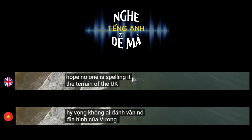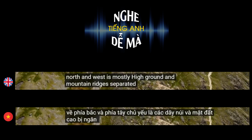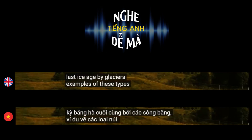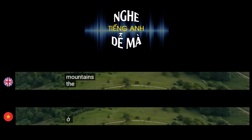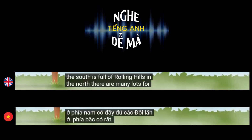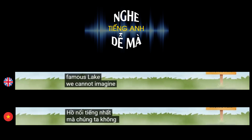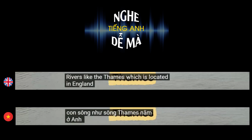The terrain of the UK varies. To the north and west is mostly high ground and mountain ridges separated by deep valleys, which were shaped during the last ice age by glaciers. Examples of these types of mountains are the Scottish Highlands and the Cumbrian Mountains. The south is full of rolling hills. In the north, there are many lochs, or lakes, which were left behind when the glaciers melted. Loch Ness is probably the most famous lake. We cannot imagine why. There are also rivers like the Thames, which is located in England and is the longest river in the UK.